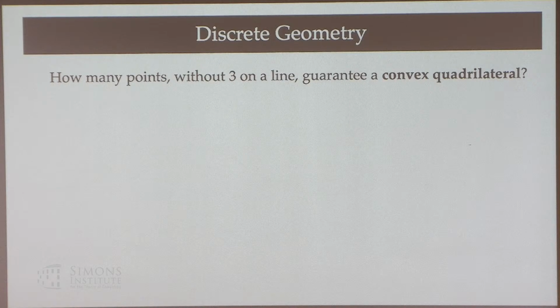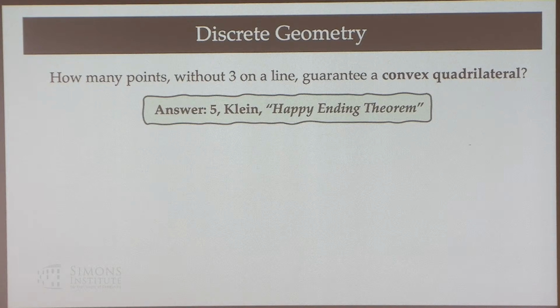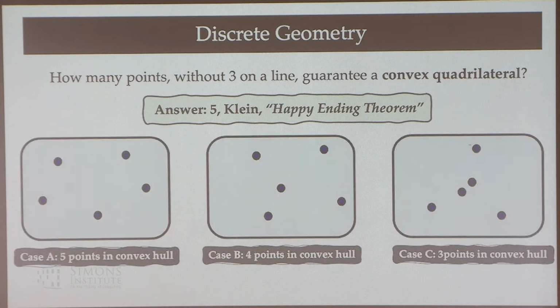Now, some examples from discrete geometry that I've been working on in the last couple of years. The question that kick-started the whole geometrical Ramsey theory is: how many points, with no 3 of them on a line, guarantee that you have a convex quadrilateral? And the answer is just 5. This is known as the happy ending theorem, proven by Esther Klein.